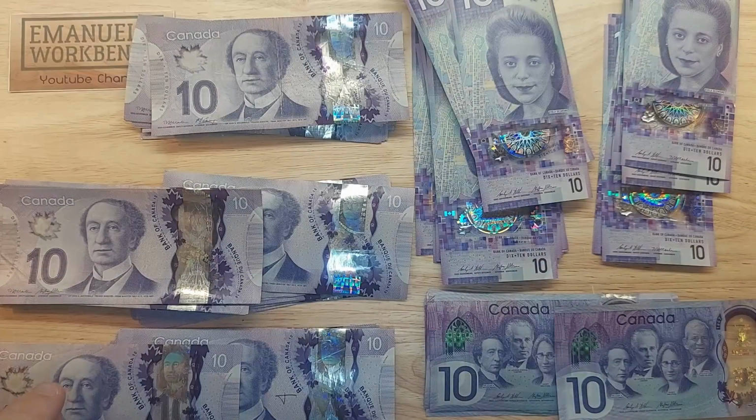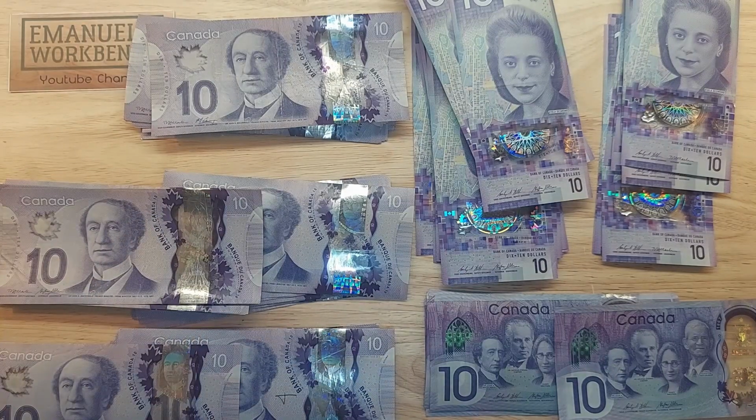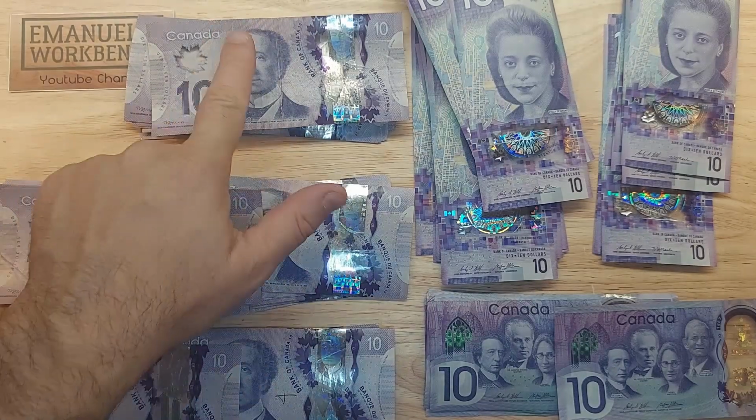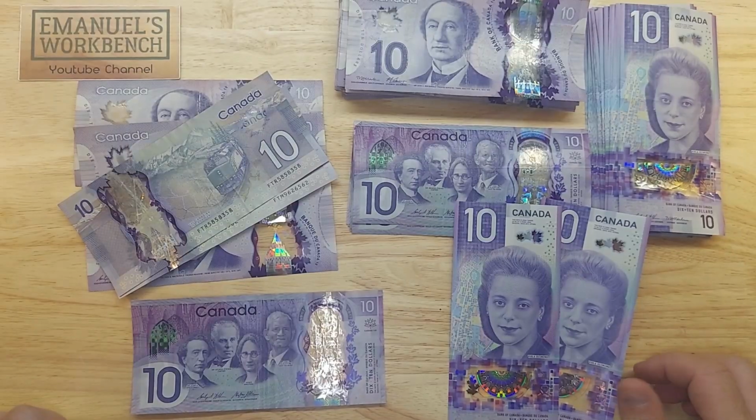Now what I'm going to do is look to see if any of these have special serial numbers, and I'll set aside the ones that do and bring you in after to show you. And I'll also check these ones over here to see if I find any replacement notes in this set over here. So I'll see you in a few seconds. All right, what did I find?